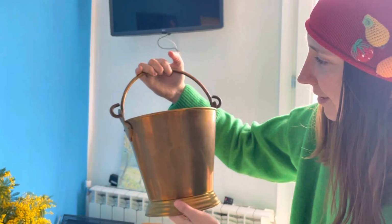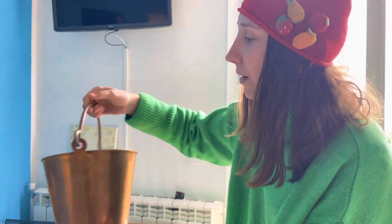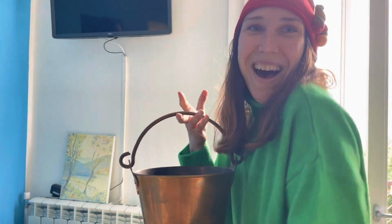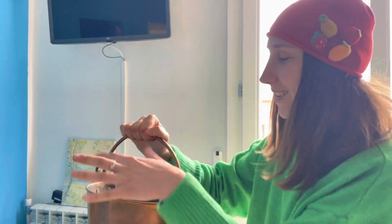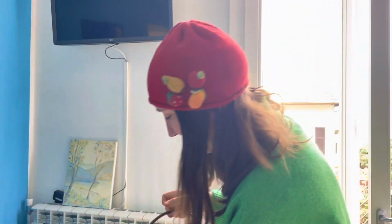Anyway, it's quite simple. Well, it is simple, but it is very solid. I love the details. We can put flowers. Can you imagine? Oh, roses. Freshly cut roses from our garden in this bucket like that. And then we can serve champagne, like ice and the holder. Okay, that's good.